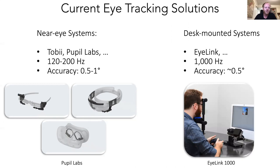So vision scientists actually use completely different systems that are desk mounted, for example, to a monitor, like the EyeLink. That's kind of like your reference eye tracking system. And those types of systems really operate at an order of magnitude faster speeds and fairly good accuracy as well, simply because you need that speed to capture the most subtle eye motions. The problem is that these desk mounted systems are large, power hungry, and they're not wearable. So they're not really useful for wearable computing systems.